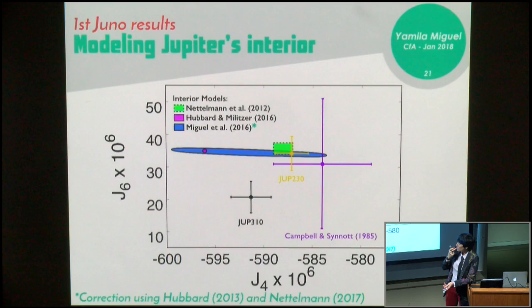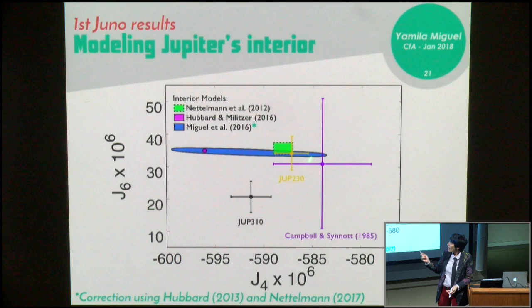And the question was, of course, these models have a completely different structure for the interior, completely different distribution of the heavy elements, completely different mass of heavy elements, core, no core. So which ones of these are actually correct? And if you see these points that we have here, they have large error bars. This one also. This one is completely off all the models. So we were wondering, okay, what's wrong here? Are the observations wrong, or are we considering the wrong parameters in all the models we are doing? So that's where Juno came and really helped us.